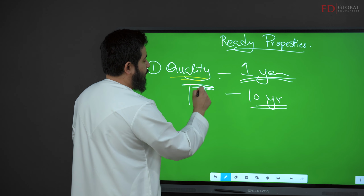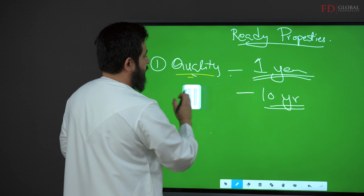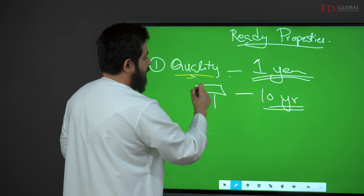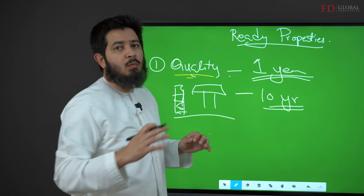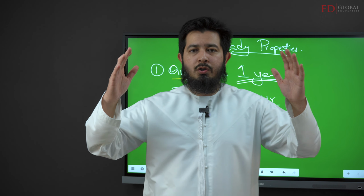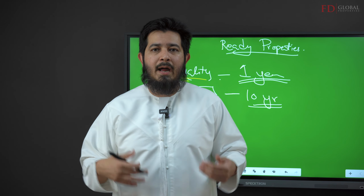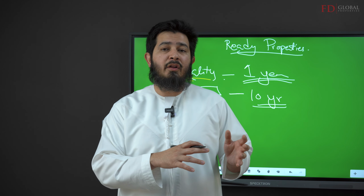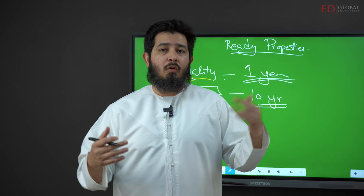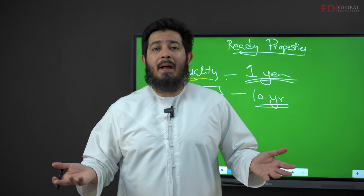The number 2 is you've got to know that there is a 10-year structural warranty. So if this is the house, or this is the building, there is a 10-year warranty on the entire structure of the building. Now, that's not to say that after 10 years, things can get bad or worse or ugly, because Dubai follows international standards when it's building buildings or villas. So things are still going to be okay, but you still want to know about this, okay?